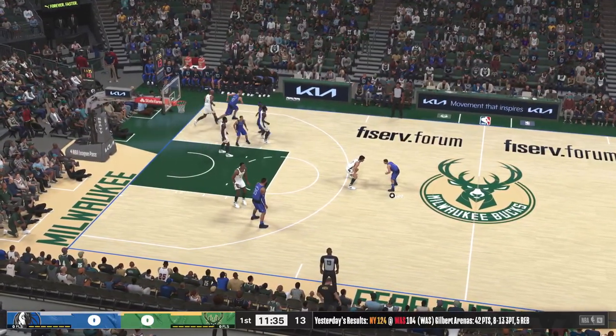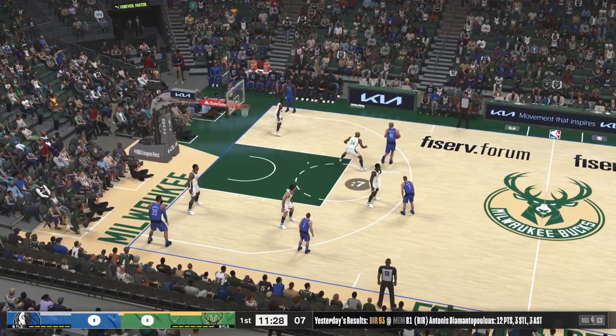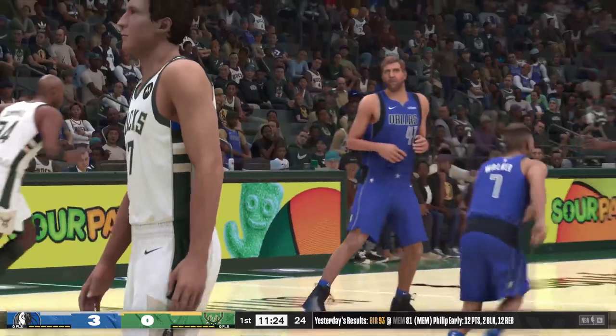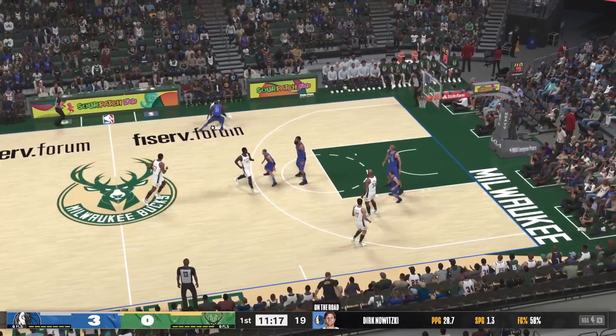Now Lee. Nowitzki outside. Launches it. Pocket six. Connects from three-point range. The three ball is one of Nowitzki's favorite tools in the arsenal, and it's borderline unblockable given his size.